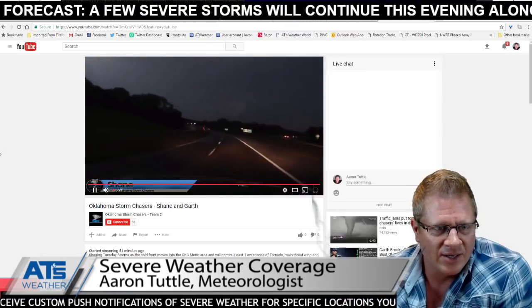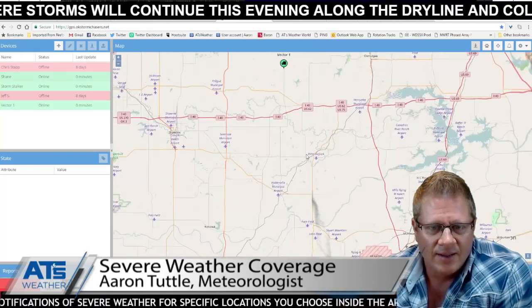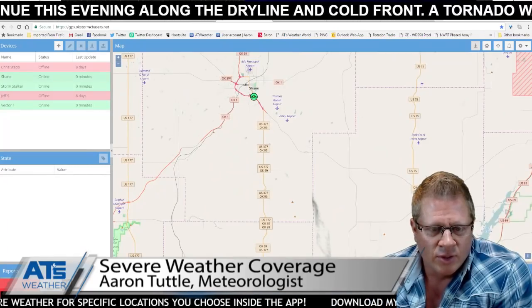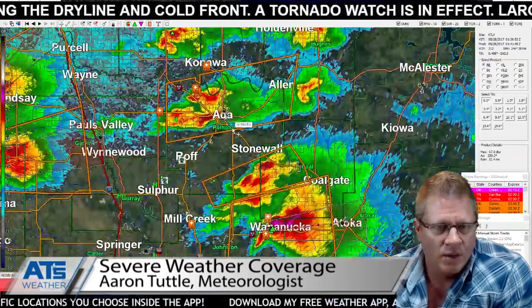See, so they're still up. Yeah, they're still up, but it's getting dark. And where are they headed? They were headed south last I saw them. Yeah, they're down here at Ada. So they were trying to intercept these storms here in southern Oklahoma.